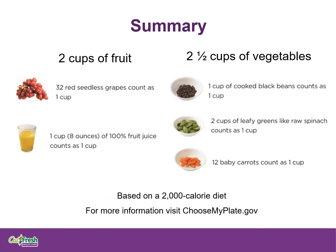Okay, now I just want to summarize what we have been discussing throughout this lesson about daily intakes. So for fruits, we said for a 2,000 calorie diet, we would aim for 2 cups of fruit each day. So in one day, if we had 32 red seedless grapes, that would count as a cup or as a serving. And if we had 1 cup of 100% fruit juice, that would also count as a serving. So that would give us our 2 cups of fruit for the day.